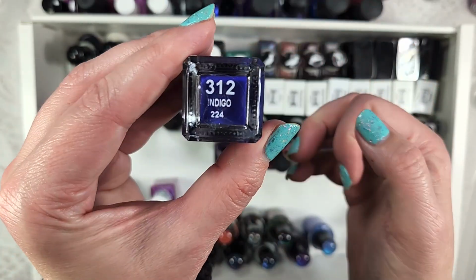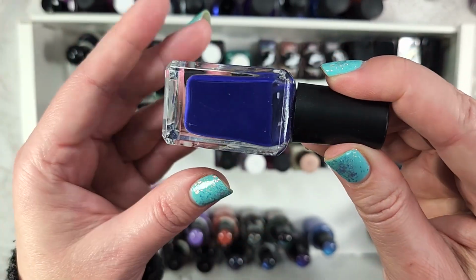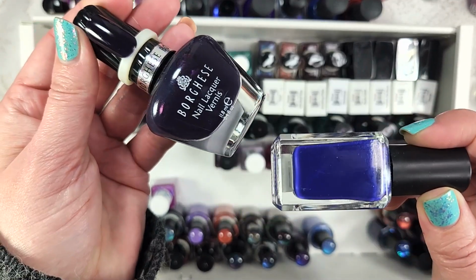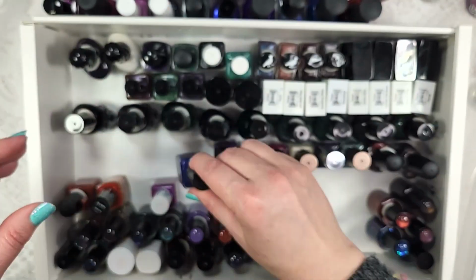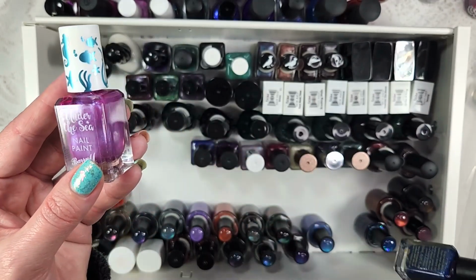Next up is one called Indigo, and this is another cream. I love this shade. Compared to Ecstasy Indigo from Borges, this one is way brighter and bluer by comparison, but both shades are beautiful, so this is staying as well.